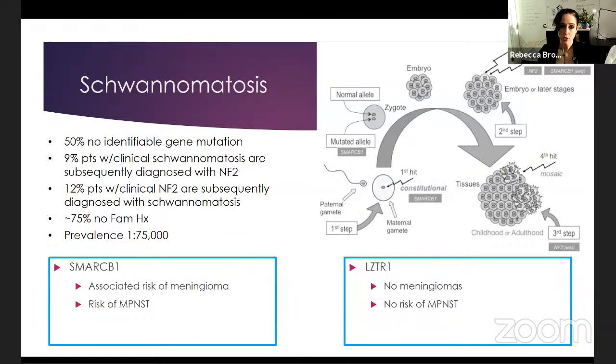12% of patients with clinical NF2 are subsequently diagnosed instead with schwannomatosis. Again, this has to do with the overlap between these two conditions. 75% of patients have no family history, and the prevalence is pretty rare, we think, although again, I think this is highly underreported. SMARCB1 and LZTR1 are the two genes I mentioned that are upstream of NF2, and those are the two genes known to be associated with schwannomatosis. SMARCB1 is important to distinguish because it comes with an associated risk of meningioma, whereas LZTR1 does not. So the craniospinal imaging requirements of a SMARCB1-mutated schwannomatosis patient are different than those of an LZTR1 patient.